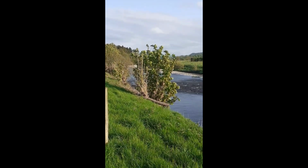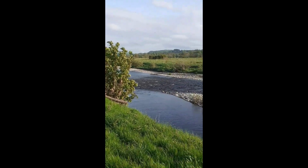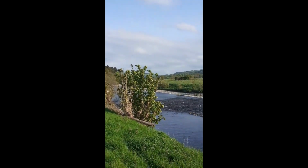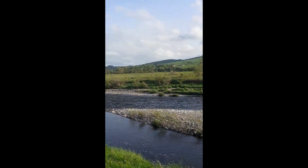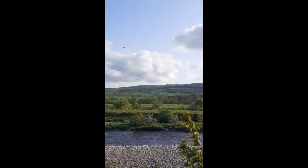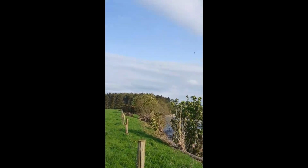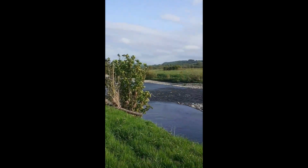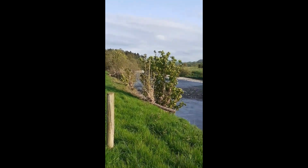It's the 14th of May and I've finally seen my first swifts of the year. Flying about in amongst the sand martins. I suppose you'll see them in the phone video. But they're definitely back. And it's good to see them. There we go. That's a swallow, that one. But there's definitely some swifts flying about.